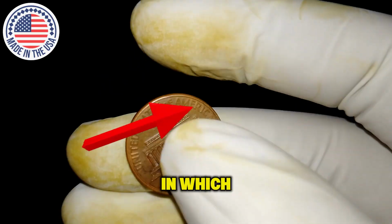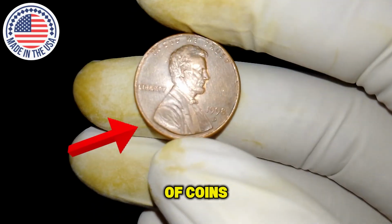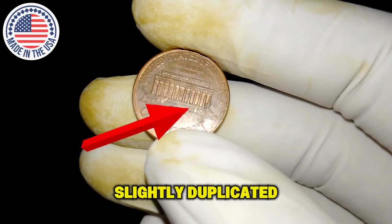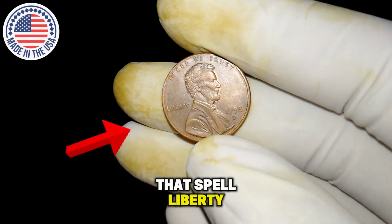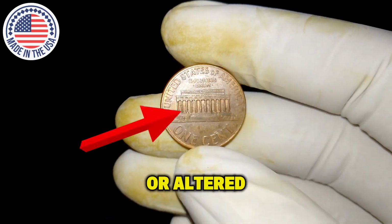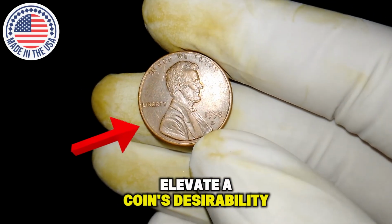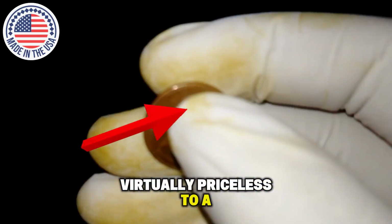possibly accidental mint run in which the Denver Mint, known for its high-speed production, produced a small batch of coins with errors that set them apart forever from the countless ordinary examples, errors that may include a double die obverse where Lincoln's profile appears slightly duplicated under magnification, subtle but detectable misalignments in the lettering that spell Liberty, minute differences in the shape or placement of the date numerals, and even the possibility of a misplaced or altered mint mark that does not conform to the expected positioning of the D mark for Denver, all of which can dramatically elevate a coin's desirability and, when combined, create an object so unique that it becomes virtually priceless to a dedicated collector.